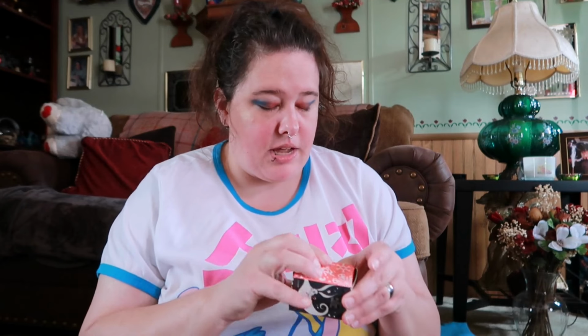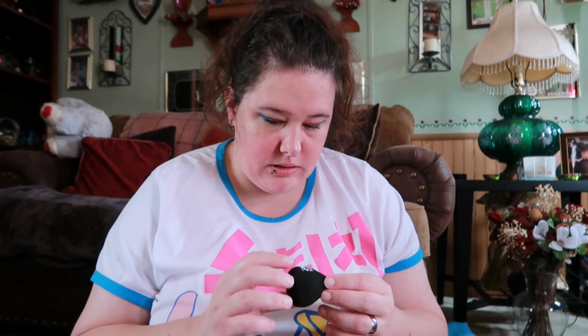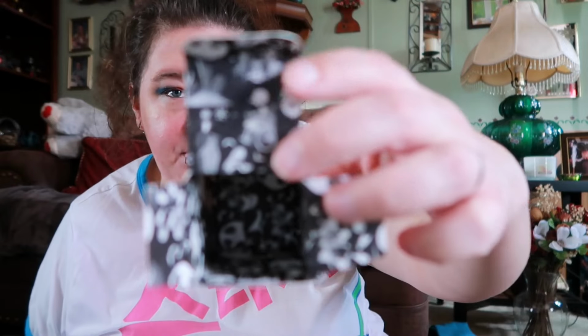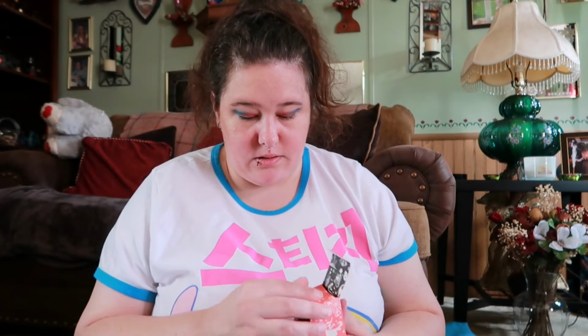This one is from that ColourPop Nightmare Before Christmas collection. I really don't want to use this Beautyblender unless I absolutely have to, because I didn't want to ruin Zero. And Zero's cute. He's so cute. And I love the inside of the box too. Excuse me. So I got this one standing up in here.